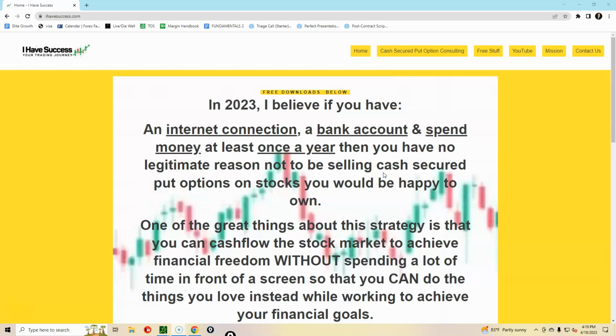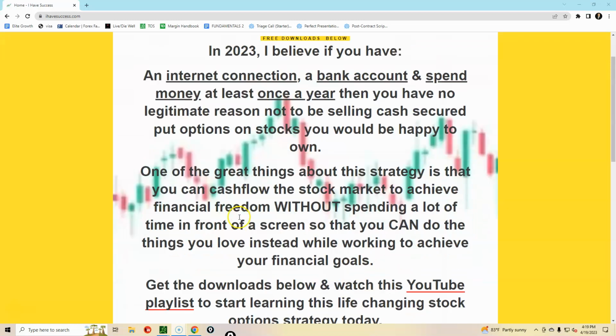Today, let's look to see what happened with these cash secured put options. And why do we want to look at that? Because in 2023 going forward, I believe if you have a bank account, if you have an internet connection, and you spend money at least once a year, you have no legitimate reason not to be selling cash secured put options on stocks you'd be happy to own.